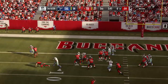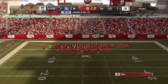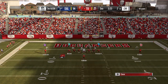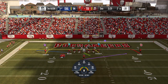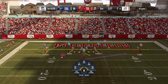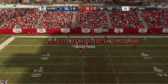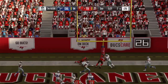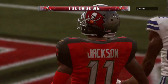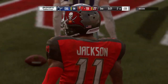They get it to him running left, and able to push his way forward here for a good little gain. Give him right around 4 on the carry. We'll see if they want to keep pounding here on third and goal. Here's Winston. And this is caught by Jackson for a Buccaneer touchdown. 3 touchdown passes now in the ball game for Jameis Winston.